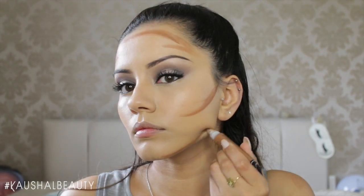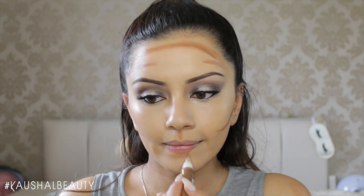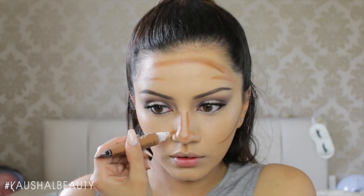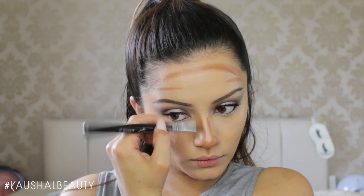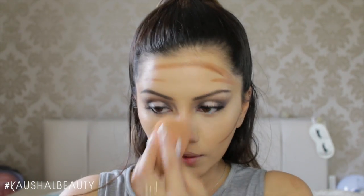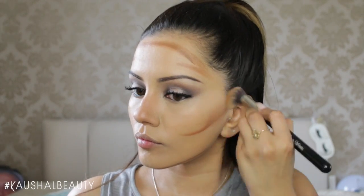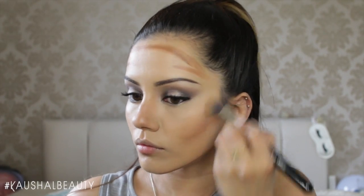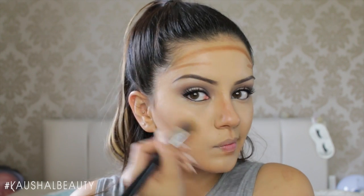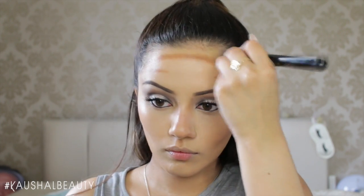So my cheekbones, around my forehead, my chin, my cupid's bow, underneath my lips, and also I decided to contour my nose. So here I'm just blending all of my nose contour out with a fluffy brush and the use of my finger and the beauty blender as well before going in and blending all of the other contour lines away with, I believe this is a buffing brush from Zoeva.